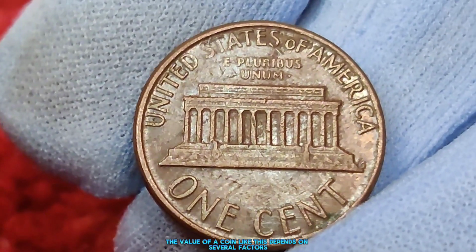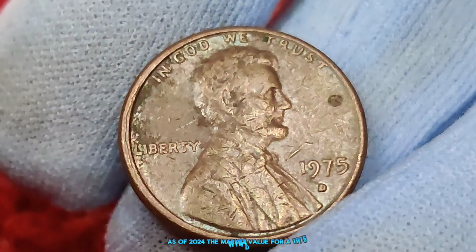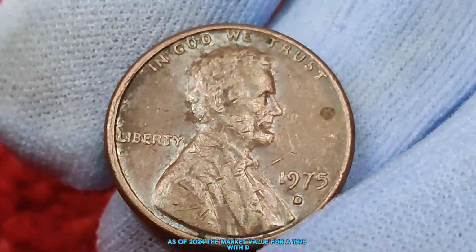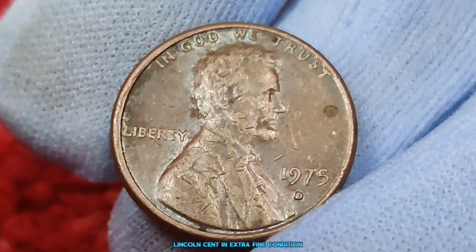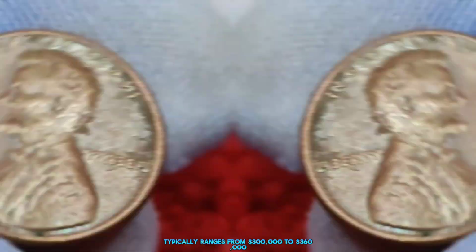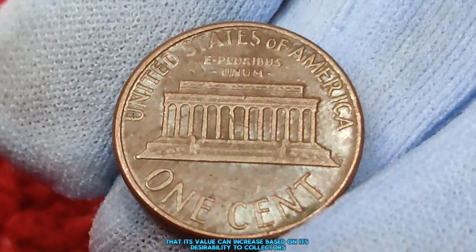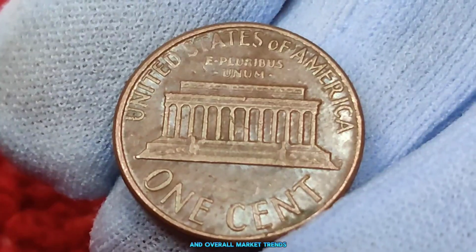What is the 1975 D Lincoln cent in extra fine condition worth today? The value of a coin like this depends on several factors, including its condition, rarity, and demand among collectors. As of 2024, the market value for a 1975 D Lincoln cent in extra fine condition typically ranges from $300,000 to $360,000. While it might seem like a lot, it's important to remember that its value can increase based on its desirability to collectors and overall market trends.